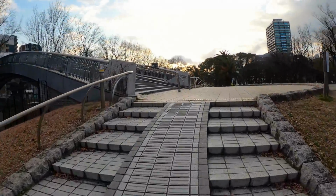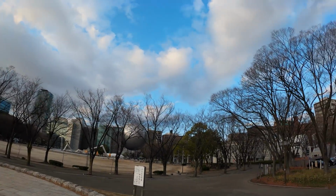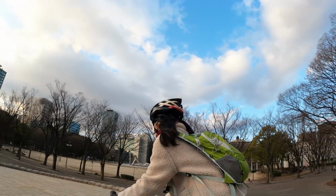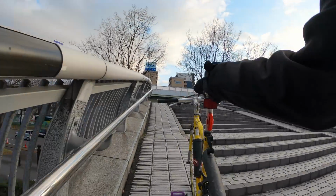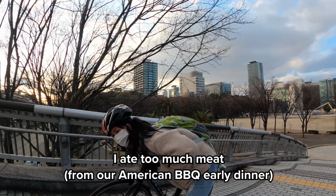Oh, this is really hard on the single speed. I didn't make it. But Chun-chan's a pro. See, and we gotta walk up this part. Omoi? Niku omoi. Tabesugi? Niku omoi.